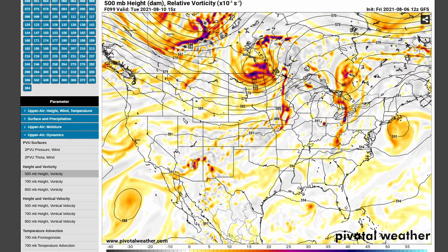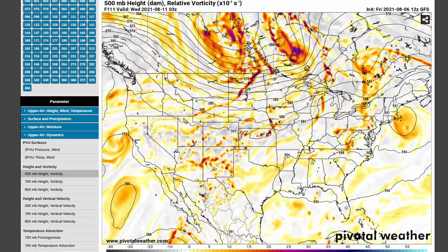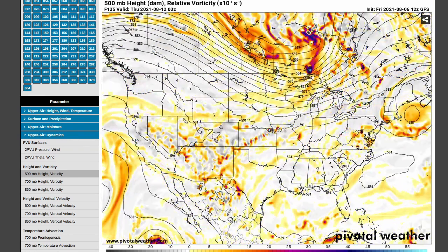So, in fact, that ridge kind of builds in. You see the appearance of the 594 decameter line next Tuesday. That's going to be located right around here. So we've got the subtropical high building into the southeastern U.S., and we'll want to keep an eye on what happens out in the Pacific Northwest, because they are going to get the heat, and we can see right there 594 decameter high building in.